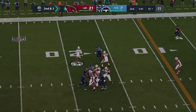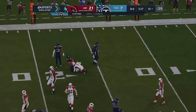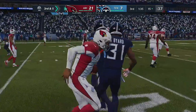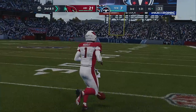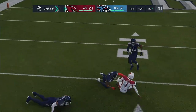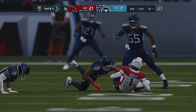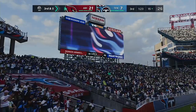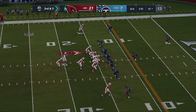Throwing on second and three. Murray on the move to his left. And he can't find anywhere to go with it. And he goes down. Kevin Byard, the Middle Tennessee Blue Raider, gets the sack. Like the footwork back there. I thought he did a pretty good job of evading that first wave of players. Tried to buy a little extra time out of the pocket, but in the end, oh, that was a tough one. Yeah, winds up getting buried for the loss.